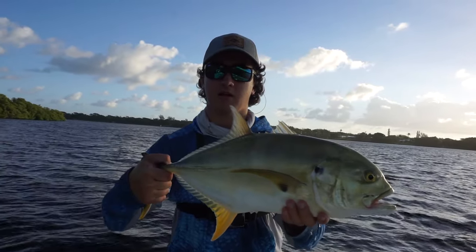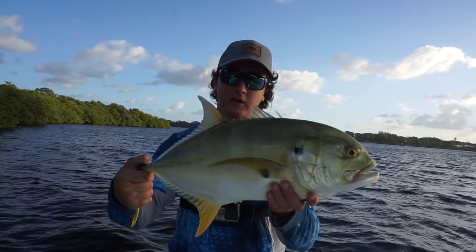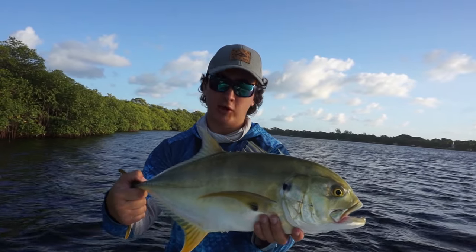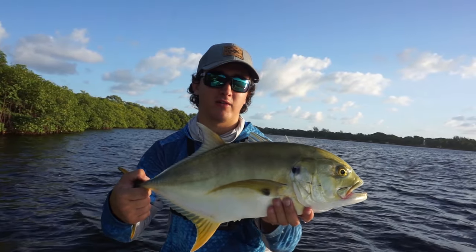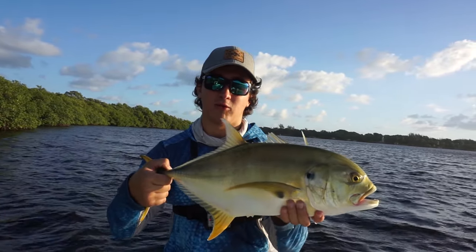All right, second jack right there. Came off that little swim bait. Nothing crazy, but I mean, they just fight so well. Like, you can't complain about catching these things. Sometimes you can, but when you just want something to pull on your line, you can't complain about these guys. They are one of the best fighting fish in the ocean, if not the world. Gonna get them released right here.